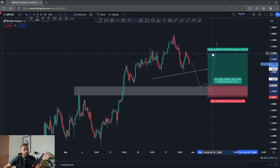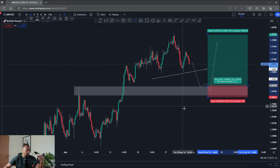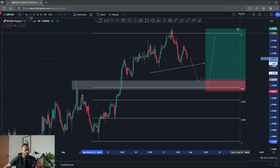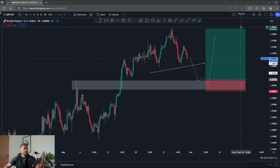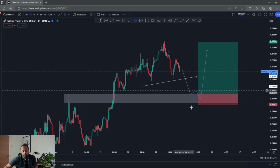And then in terms of targets, we can potentially look to target right back at the high again, around 1.28 there as well. So yeah, very bullish on pound USD. I think we're also coming to the 50% of the Fibonacci as well. So it's looking really, really good there for pound. Let's see if we can get there next week and try and catch some buys there, potentially back to the high.